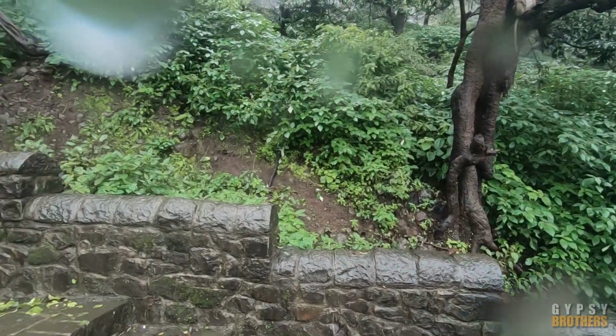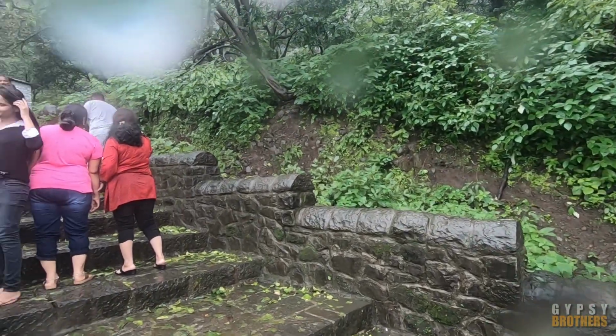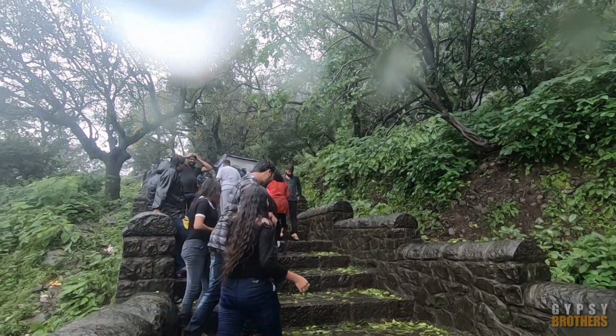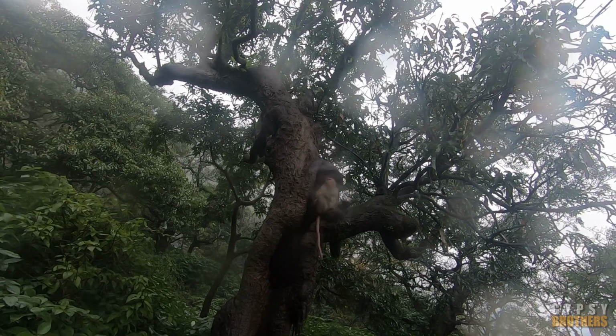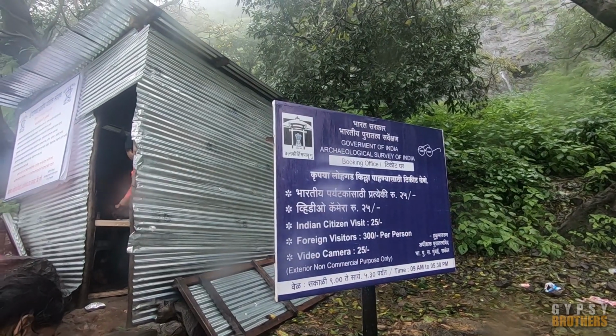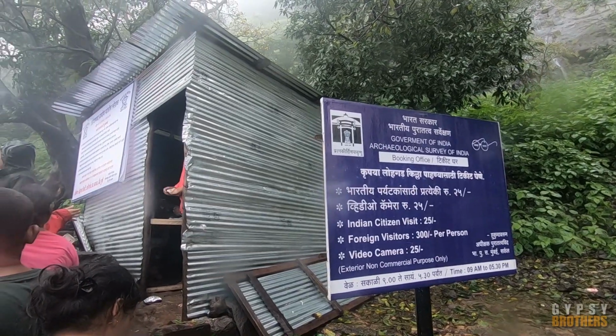Lohagad is connected to the neighboring Visapur fort, which is at its eastern side, by a small range. From Lohagad Wadi, there are a few hundred steps to the fort. The route is very pleasant and takes you to ancient times. There is an entry ticket of Rs 25 to enter the fort.